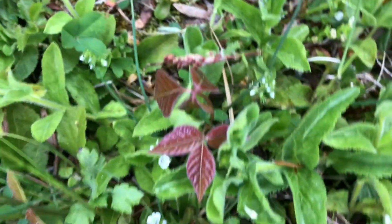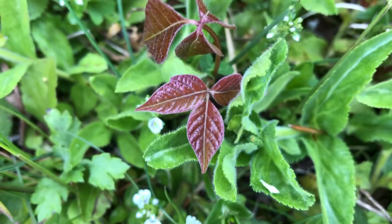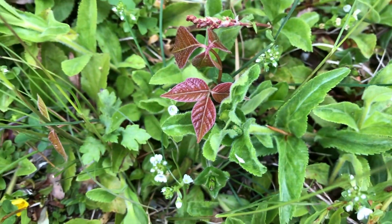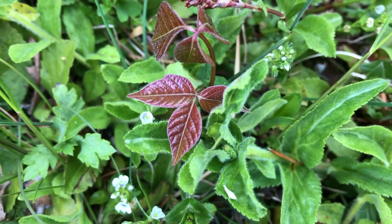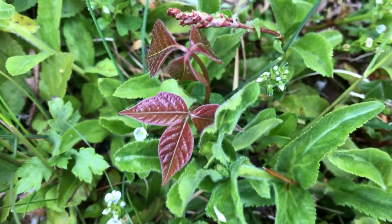Now, of course, not every plant in nature that has 3 leaflets like this is going to be poison ivy. There are plenty of plants out there that have 3 leaflets on their one stem that are not poison ivy. But if you're not sure, your best bet is to not touch those leaves of 3, just in case it does end up being poison ivy.